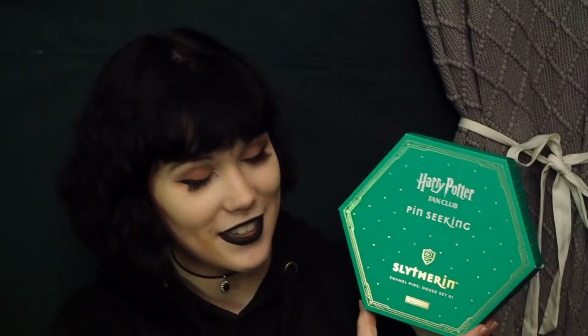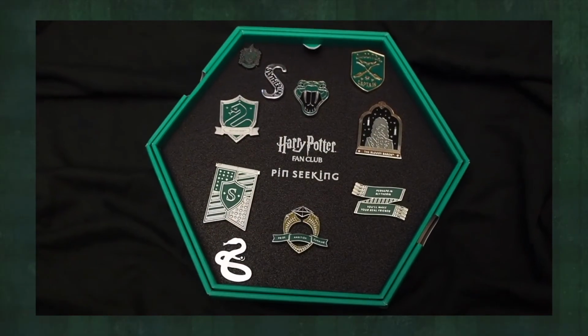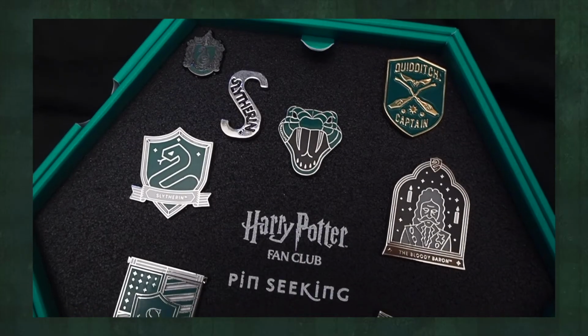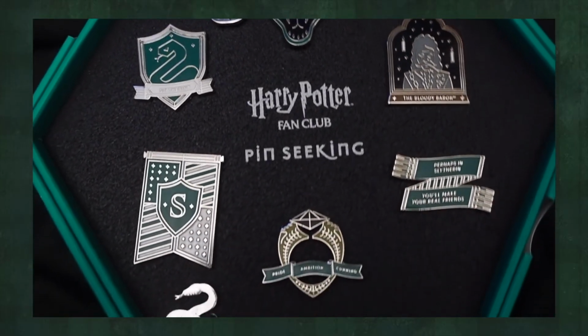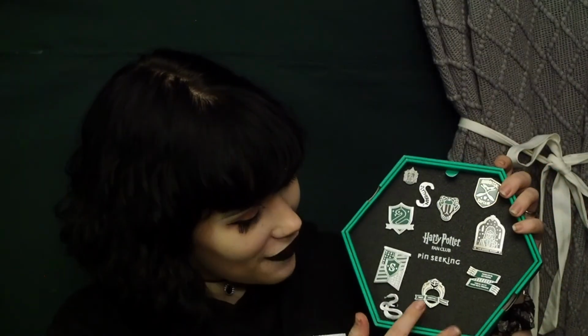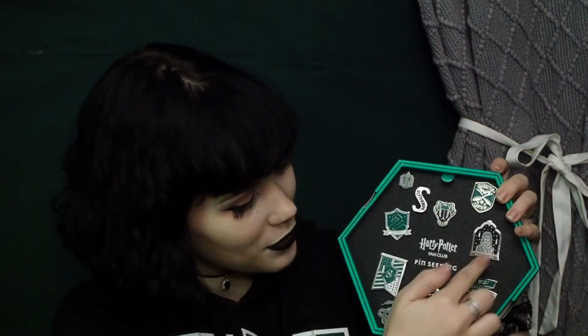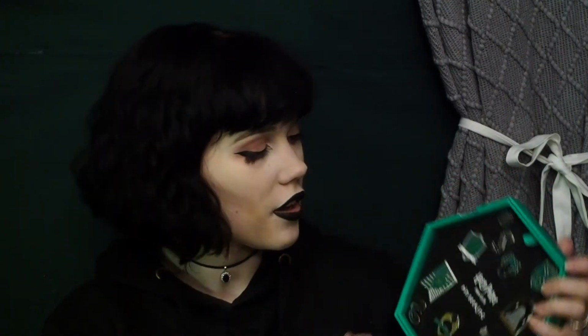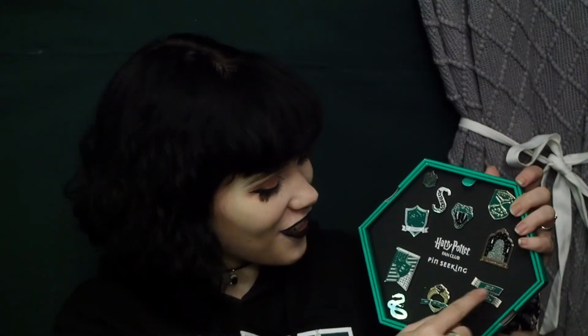Now, another Slytherin favorite this fall has been the Harry Potter Pin-Seeking Slytherin set. I pre-ordered this as soon as I saw that it was coming out. I love collecting pins, and because this was like the first set of pin-seeking, I really, really wanted it. So here we have the pins. Got 1, 2, 3, 4. In my head I kept thinking there were 5. Okay, so we have 1, 2, 3, 4, 5, 6 that came with it.